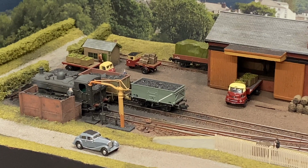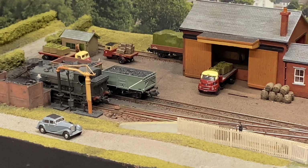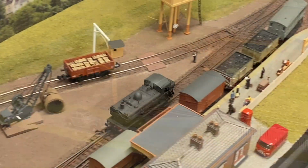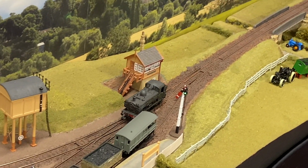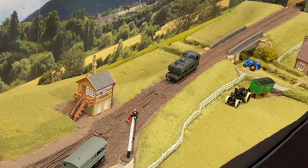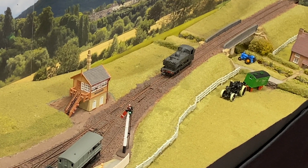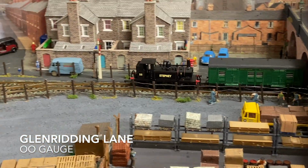Here the loco goes into the head shunt before the points are changed, and it runs round its train in readiness to shunt the wagons into the goods yard. The dock's extension at the far end, as it were, that was his lockdown project. That was 18 months. Next is Glenridding Lane in 00 gauge.